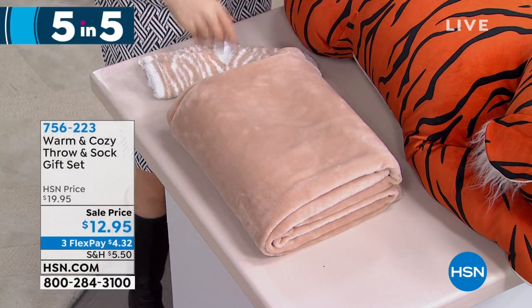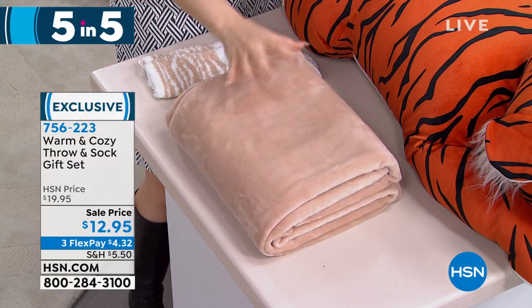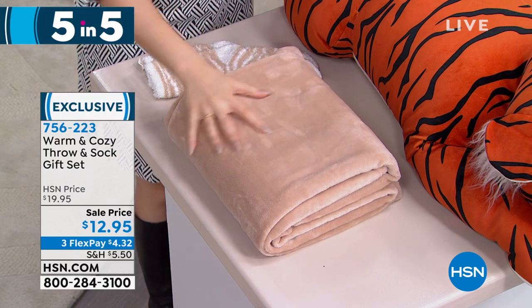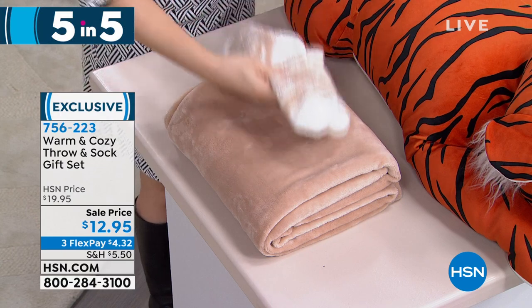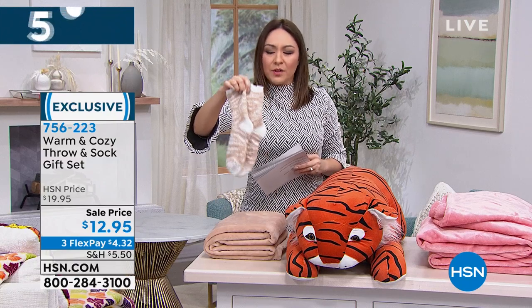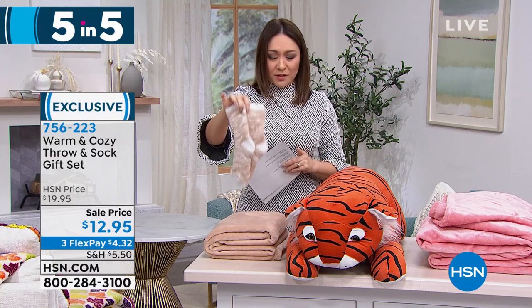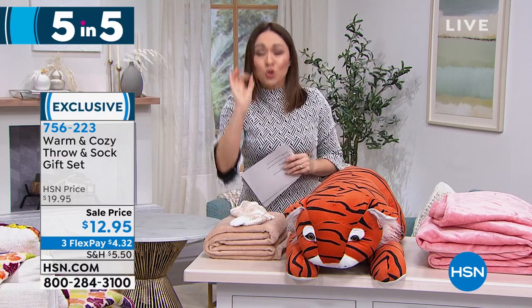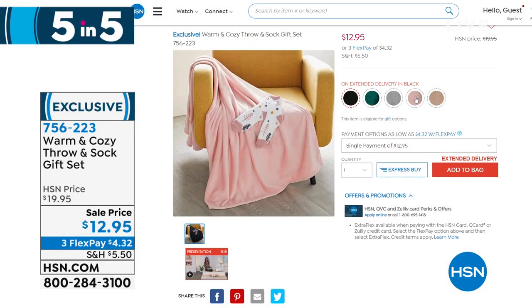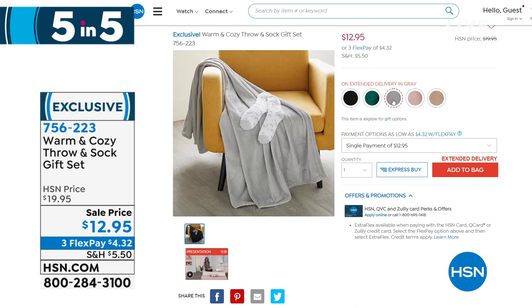This is actually a throw that is 50 by 60, and throws are where warm and cozy started, a soft, kind of medium weight, plush, beautiful throw. But what we did is made it into almost like a gift set with a pair of socks. I wanna say socks meets kind of like slippers. You've got the little nubbies on the bottom of these, so they're like those plush, extra amazing socks. You get both today for $12.95. I have it in the gorgeous tan in front of me, but we also have it in black and gray available. They each come with socks that have a little bit of a pattern on it. 756-223 is the item number for that for $12.95.